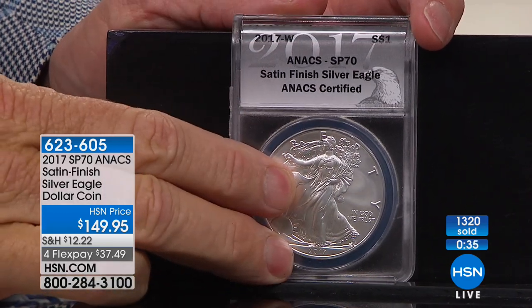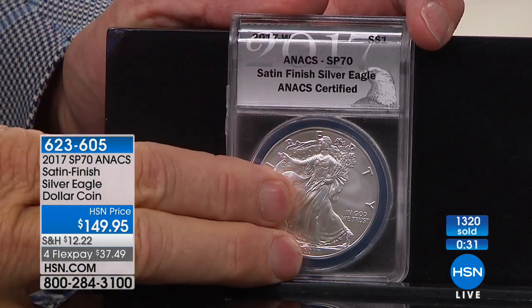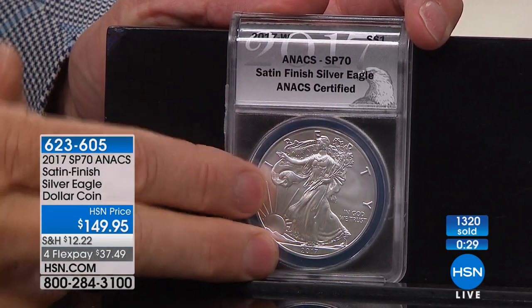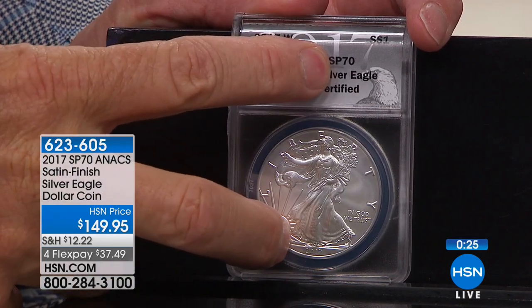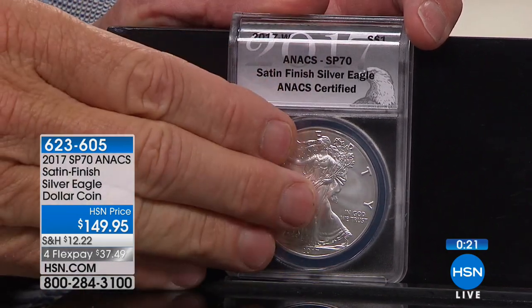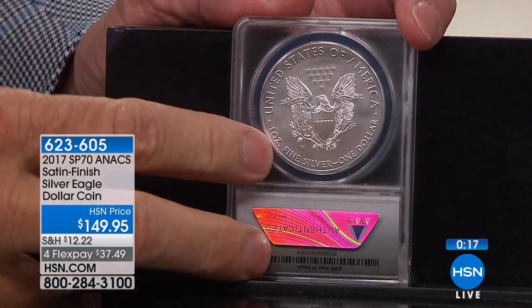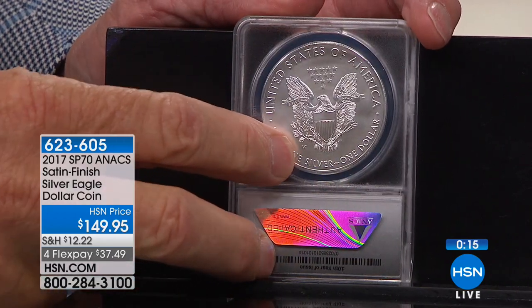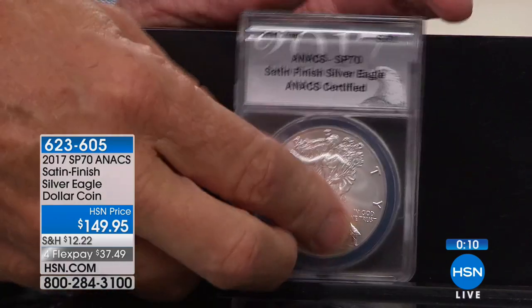Rarest American regular issue silver eagle by far. It's not even close. The rarest one, the king. The king of the American silver eagle. Still at a regular original issue price. Certified absolutely positively perfect, SP70. That is absolutely critical to your buying decision as well, that this is an SP70, absolutely positively perfect. Like I said, do not confuse it with the Mint State coin, which has like 100 times more of those coins out there.